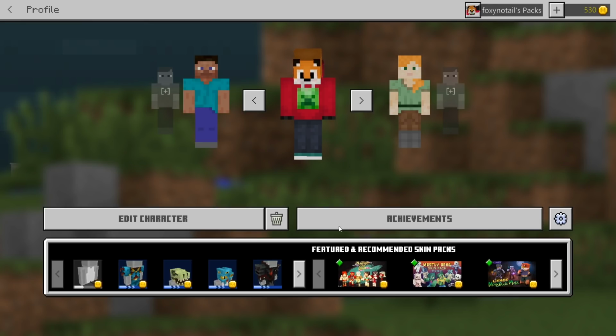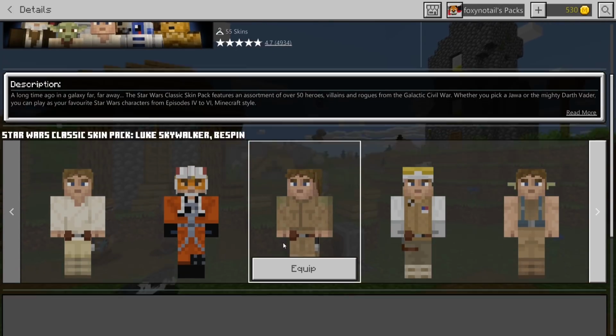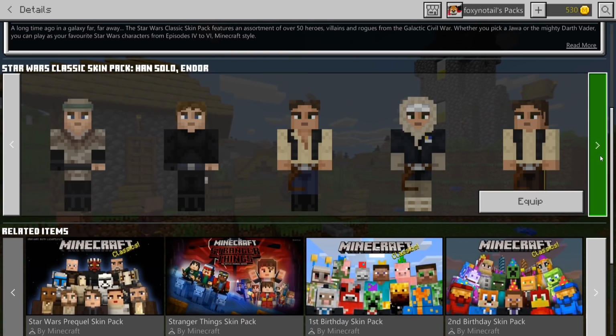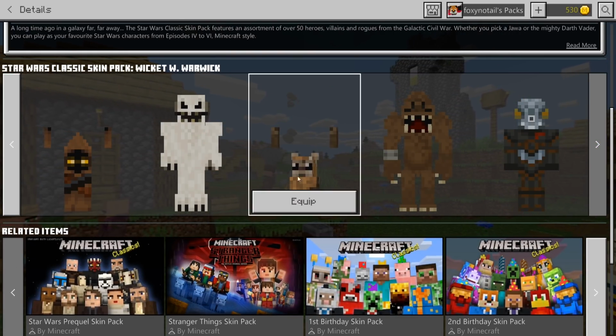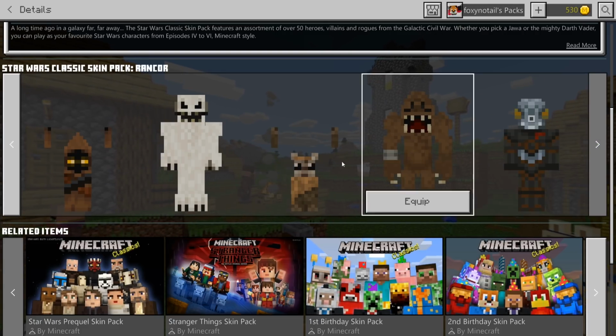So coming over to the skin creator, I believe I've got the Star Wars pack open somewhere. I have no idea how you actually get to it. Maybe this one up here. There we go, Star Wars classic skins. Let's pick one of the smaller ones if we can. There we go. Look, you can even just see in the skin creator there, the skins are all over the place. Yoda skins are right up in the air.